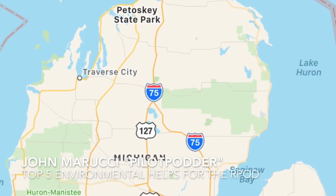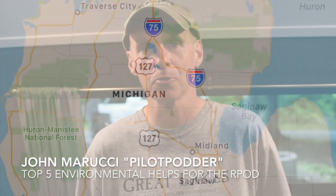And we're going to talk today about the top 5 environmental helps for the R-Pod. We have 5 things that I think are very helpful for the R-Pod as far as keeping control of the environment within, controlling humidity, temperature, airflow, things like that are additions that we put in that are really good. I think you're going to enjoy them. So here we go. Let's go in the top 5 environmental helps for the R-Pod.